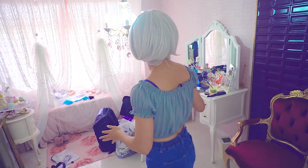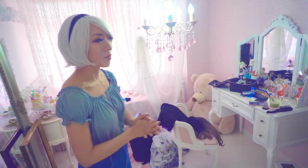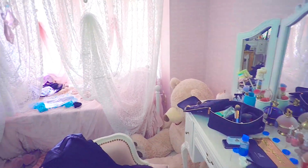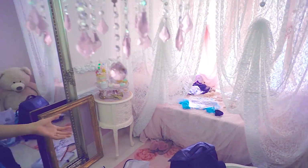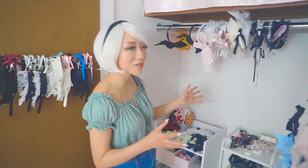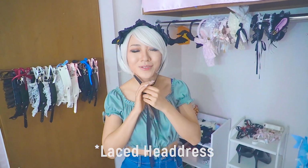But you can see that this room is actually the dressing room, but it's also a great little photo shoot area with a vanity, a bed, a giant teddy bear, little decorations, a full-length mirror. And they also have a closet full of shoes and little accessories that you can use. They have everything you need, from shoes to collars to ears to little decorations for the top of your head, like these gothic Lolita ones. I don't even know what these are called, but they're so cute.